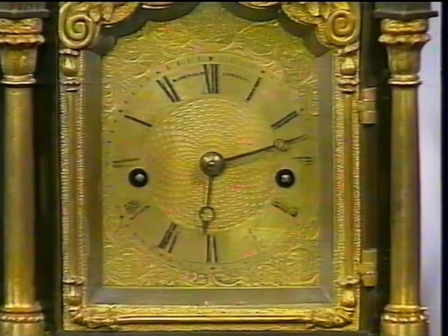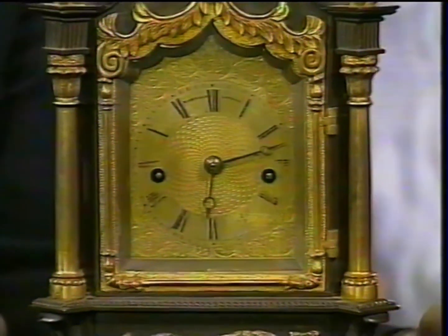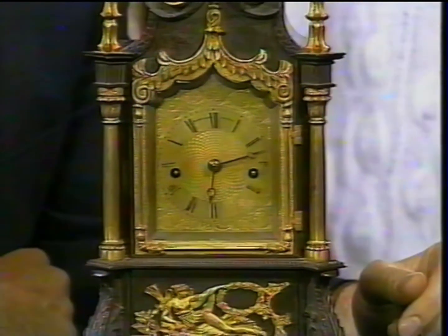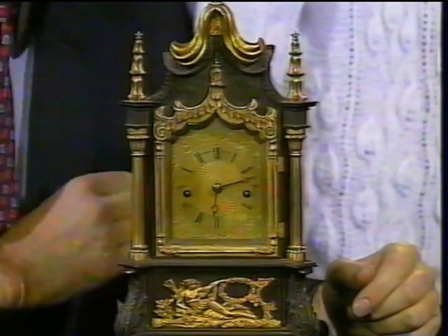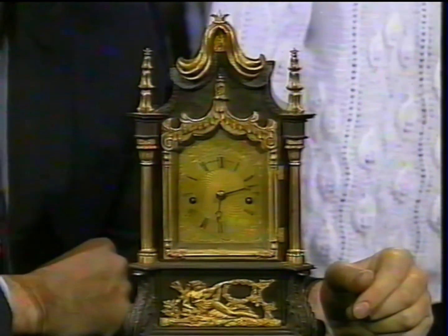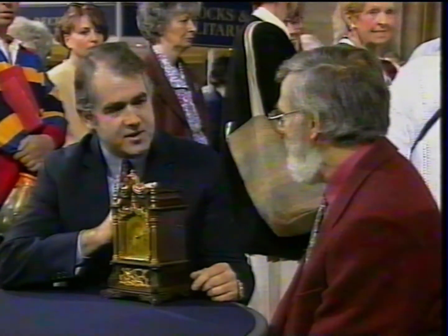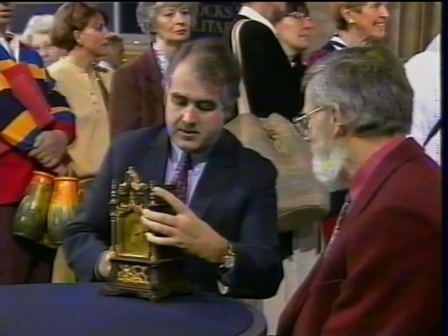Do you know, stylistically, this is probably one of the most extraordinary clocks I've ever seen. What sort of date do you believe it to be? I thought about the middle of the last century, 1850s. Well, I thought about 1840-ish, but looking at it more closely, I think we've got something here that's quite a bit earlier. Let's open the back and have a little look.